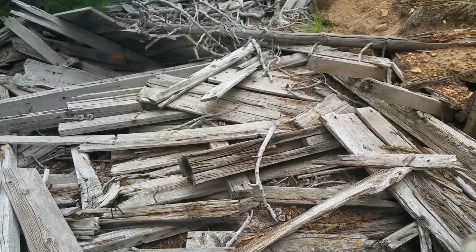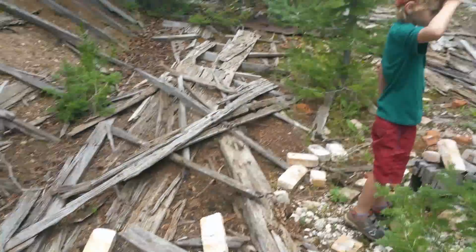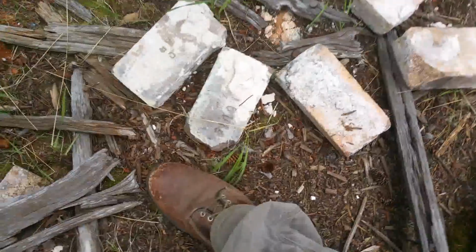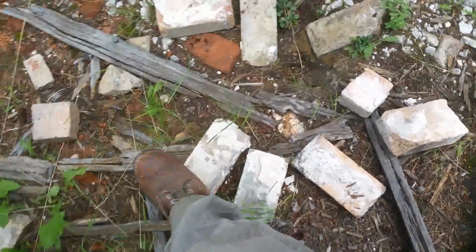Yep. Mortise and tenon construction up here. It's all round nails though. I bet this all dates from when the mill was in operation, and that was 1916. Yeah. So this was the dining hall. You can actually see, the bricks came from St. Louis. You can actually see writing on the bricks. So there's St. L, and then this one's got Louis. So St. Louis, as they hauled the bricks all the way through.